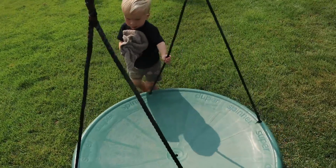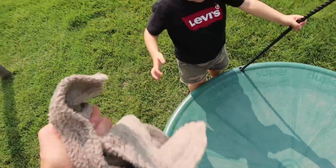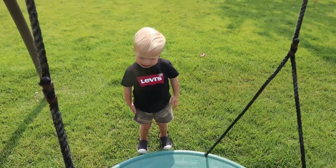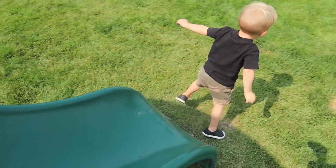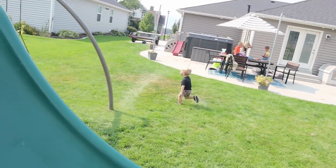Can you get on here? Mommy. Oh, thank you. Show your puppy. Thank you. It is hot, huh? It's okay, you have shoes on. He decided the spinner was too hot too, so now we are on the ladder. All right. Whee! Are you gonna do it again? I'll do it again.